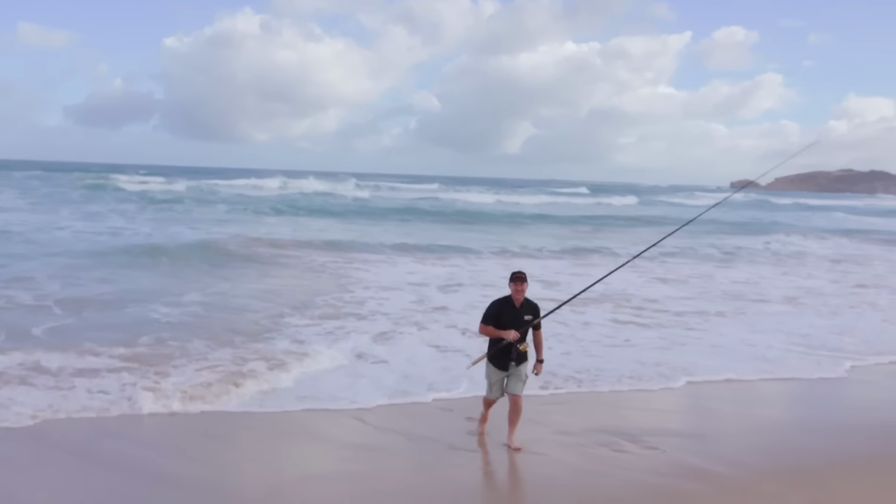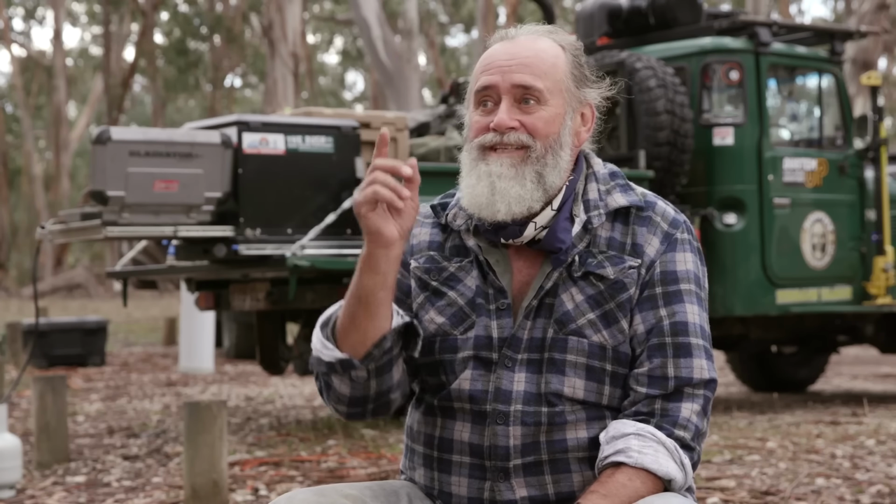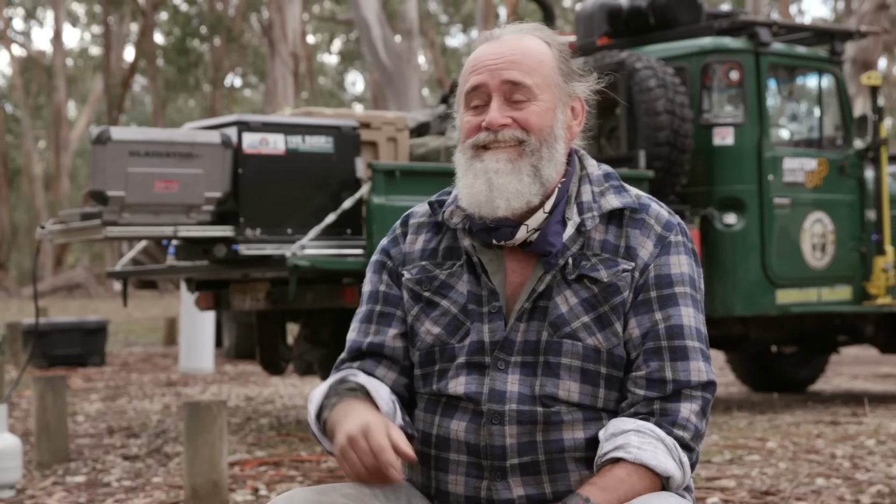Snapped him off. Snapped the lure. To be fishing in the middle of the day, into the surf, he had everything against him. I flicked it and snapped it. But I'll tell you what, when that lure went just whizzing off into the sea on the first cast, that was just the funniest thing, fair dinkum.